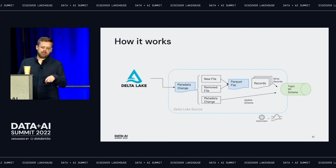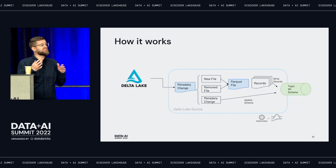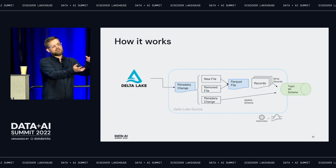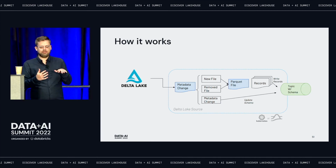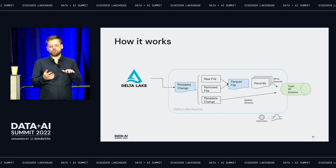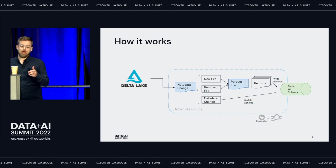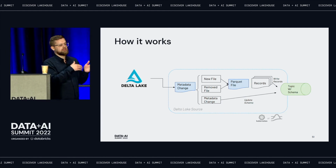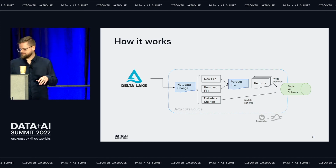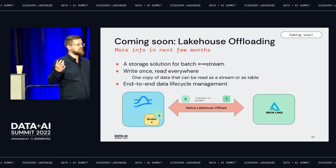The Pulsar Lakehouse connectors, and the Delta Lakehouse connector, are built upon Delta Lake Standalone. So we're actually using the Delta Lake log via the APIs provided in Delta Standalone to get this change of metadata, where we're seeing new files, whether files are removed, getting those Parquet files, turning those into records, and writing them into a topic. As well, on the schema side, if there are metadata changes, we're updating that schema appropriately. And once again, in this case I was running that locally, but in a real Pulsar cluster, that would be running in Kubernetes.